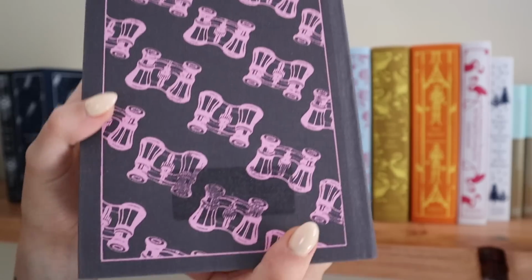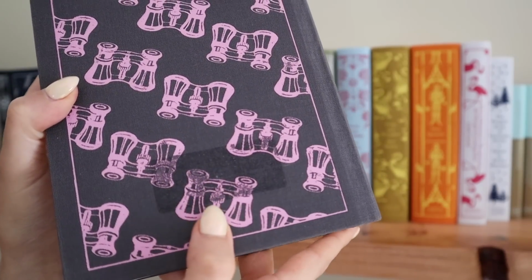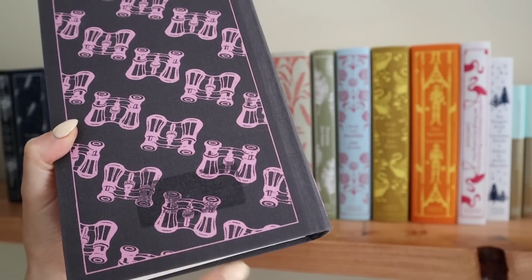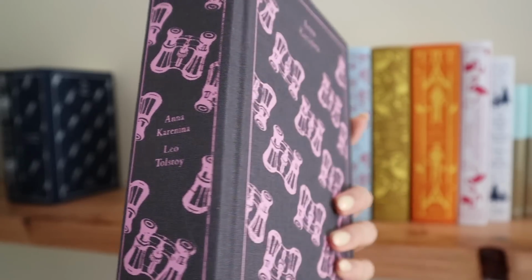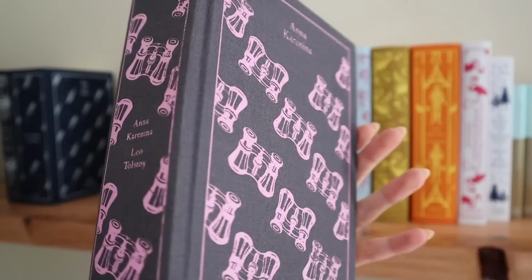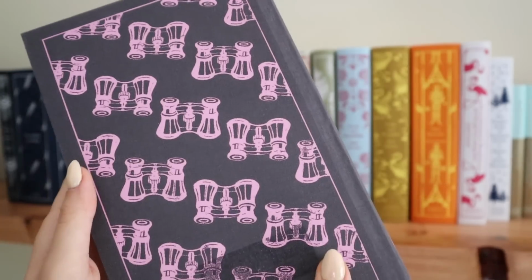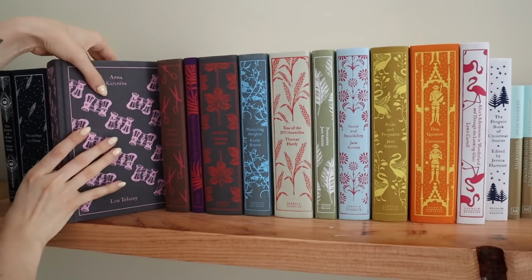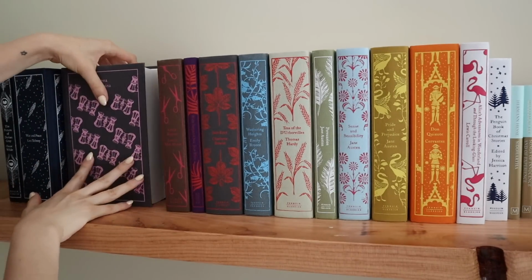So that's kind of what happens if you take the sticker off, which is one of my cons of Clothbound Classics. They're just so beautiful. I'm gonna keep saying it. They're just so beautiful, and they're gorgeously made. Like, they're expensive for a reason because they're beautifully made.